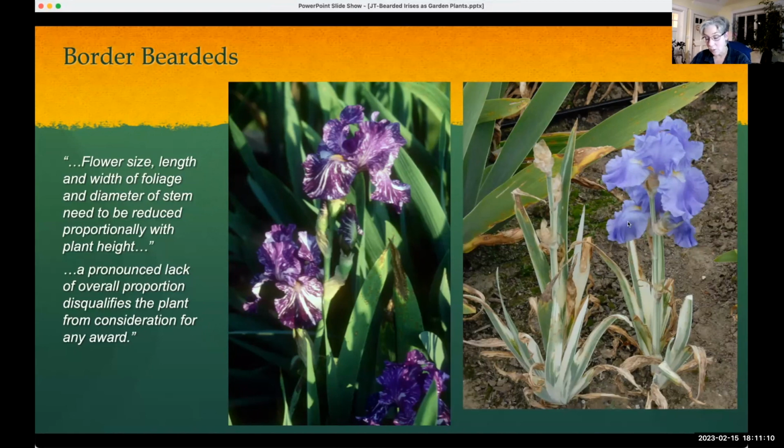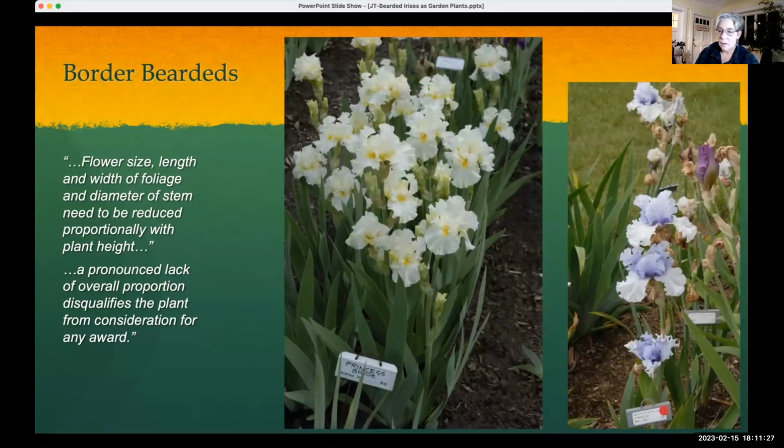Now there's a whole lot of other problems going on here. The issue of disease resistance is one of them. Variegated foliage is wonderful, but if this is the way the foliage usually is, then that's probably not a good thing. This one here is actually kind of nice in terms of proportion, although you might say that it's a little too crowded up here. That might just be the photograph, though. This one looks kind of large, but again, that may be the photograph.